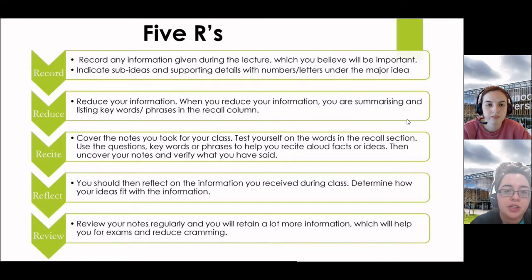So record any information given during the lecture. This is record, which you believe will be important. Indicate sub-ideas and supporting details with numbers or letters under the main idea. Reduce your information. When you reduce your information, you're summarizing and listing keywords or phrases in the recall column.